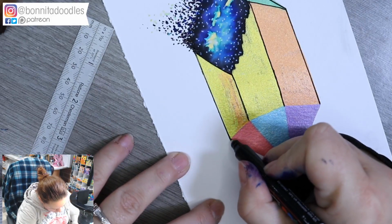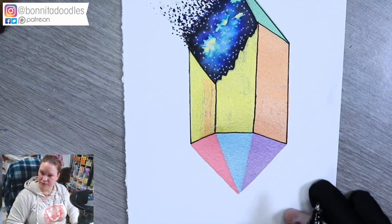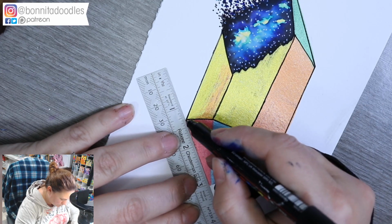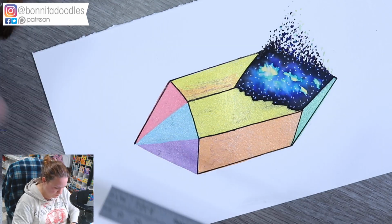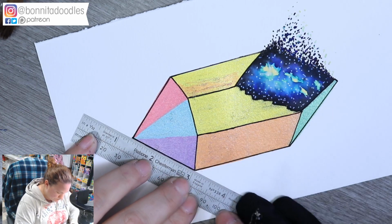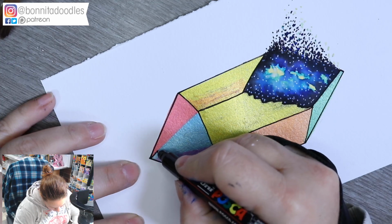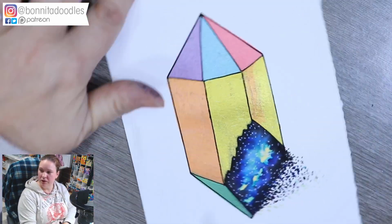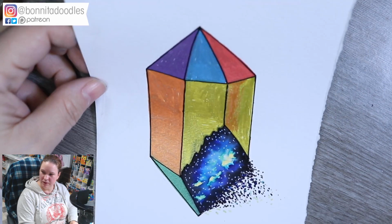Right, these little ones I can probably do without a ruler. Lift. Clean. I think I'm going to have to attempt these. There we go. Oh, I quite like that now it's lined. So that's the proper colour. It looks quite pastel-y there, but it's not.